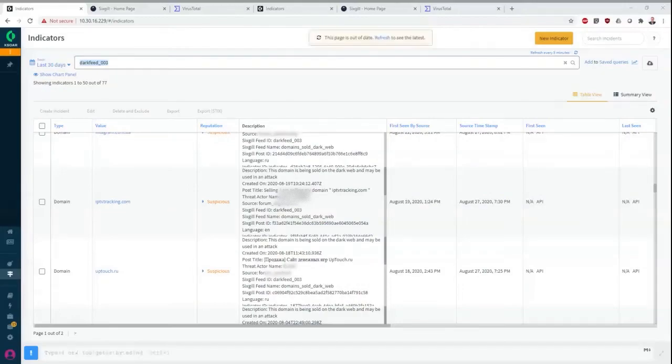Today, I want to show you some cool things that can be done with Darkfeed 3 and Darkfeed 1. So first, let's take a close look at Darkfeed 3. Darkfeed 3 is a subfeed of the Darkfeed. It includes indicators of domain names, really, that are for sale on the deep and dark web.